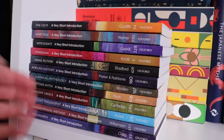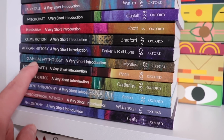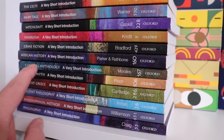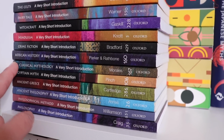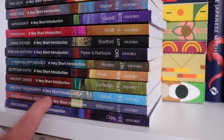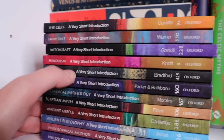So for example, if you look at the classical mythology one by Helen Morales, which is one of my favourites, it both looks at some of the basics to understanding classical mythology of the Greeks and Romans, but also how that discipline has been approached for centuries, and I really love these books. So I've got a few of them, as you can see.